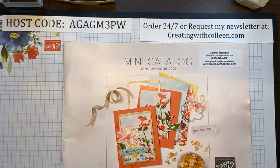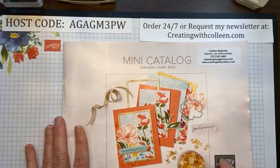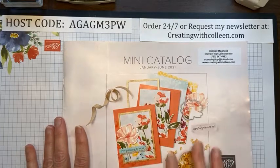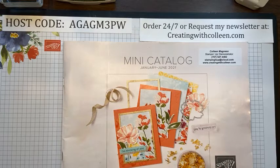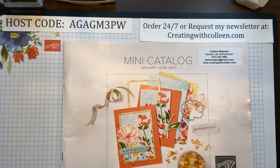Now, thank God, the mini catalog is not retiring yet. We actually have through the end of June for this catalog, so hopefully in early to mid-May, they will give us the list of what would be going from here. Plus, we'll kind of know what's carrying over anyways, because we would have seen the new catalog.